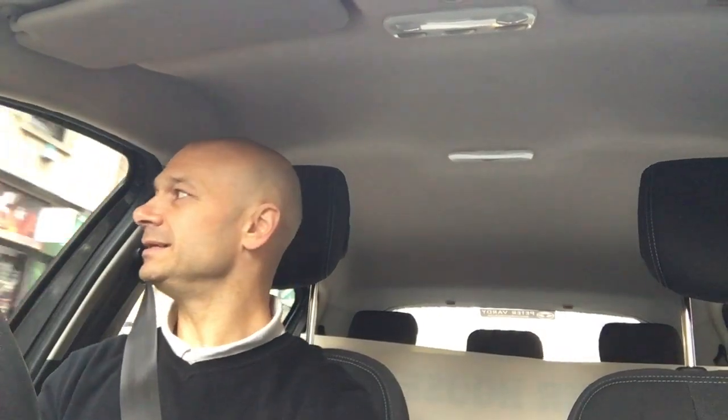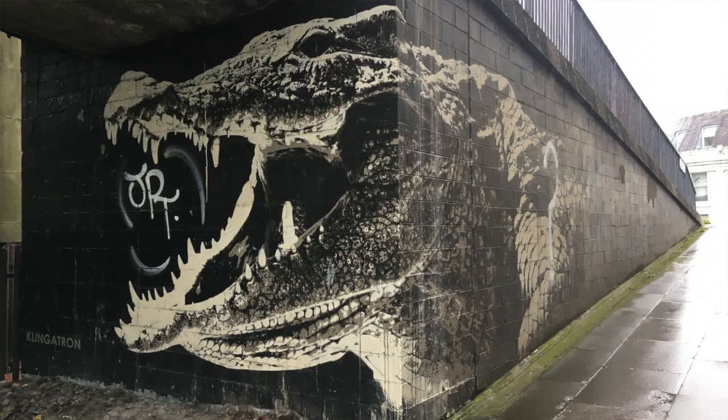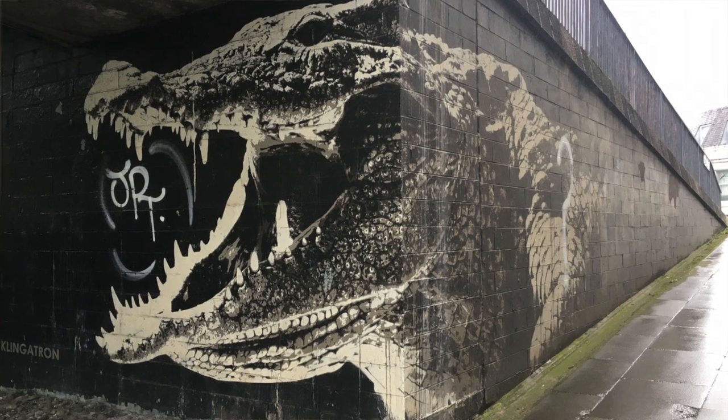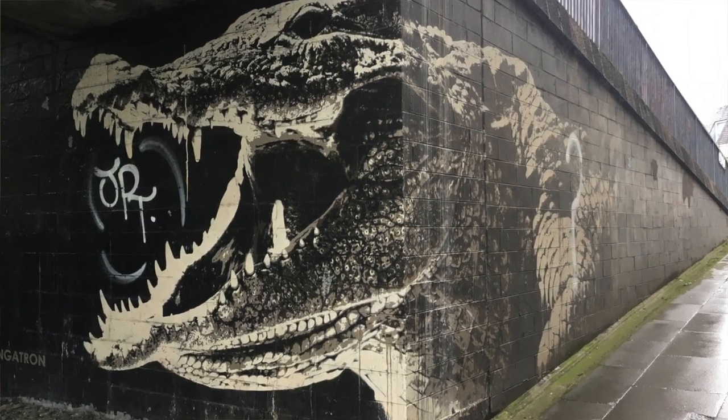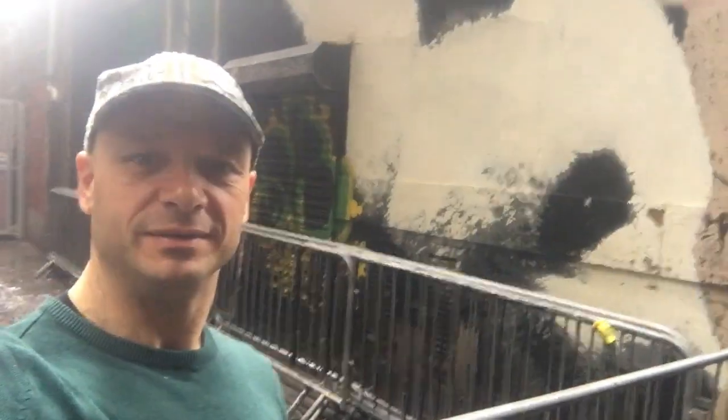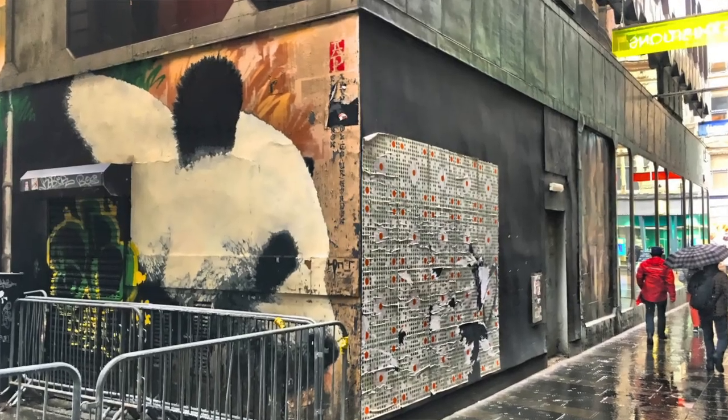Yeah. So I found it eventually. This one has been murdered. Like, it's actually hidden under a walkway. But, so that's the crocodile. Just need the panda, the tiger. The animals are hidden. So here we go. Got it eventually. Yes, come on. Panda. Eventually.